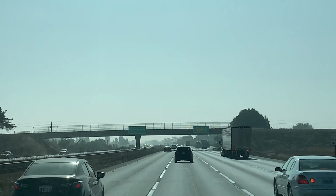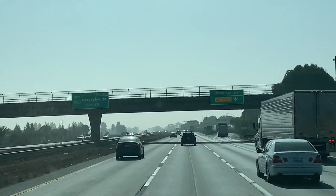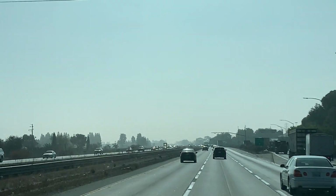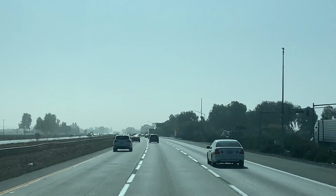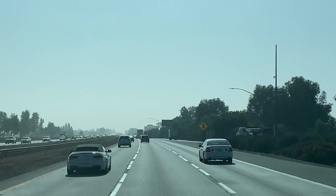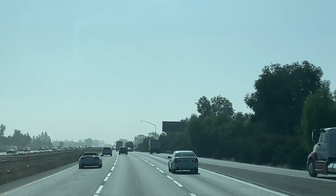And if you can see, there's like a haze up ahead. That's the air quality that we have here because of the Northern California forest fires. So it's really bad. So we're getting away from that. We've been going and spending pre-Thanksgiving for the last 30 plus years. This time I'm taking you guys along.